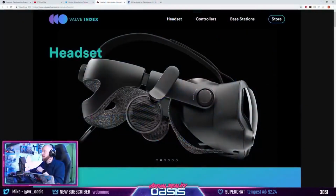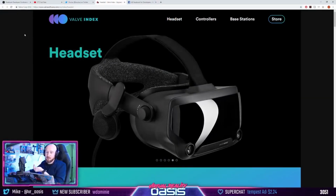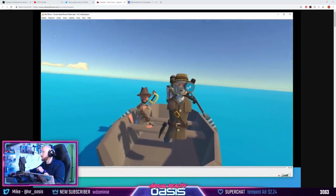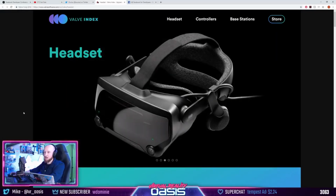So this is the Valve Index headset. Wow. So let's have a look at this together, because this is the first time I'm seeing this as well. This is super, super interesting. We've got some nice pictures of the headset here that we've never seen before. This is like amazing expert trolling from Valve. To do this on the day of F8 is pretty next level.